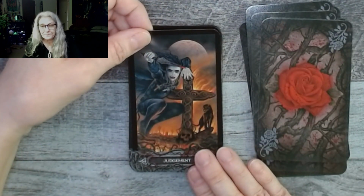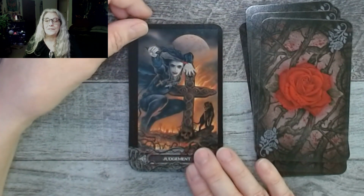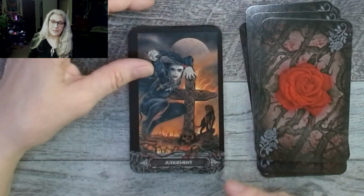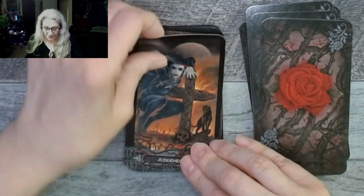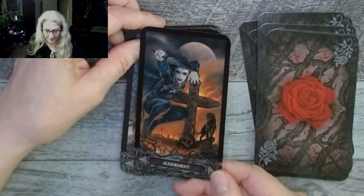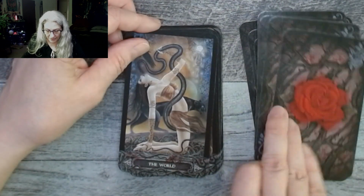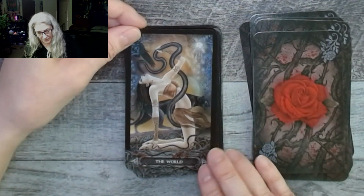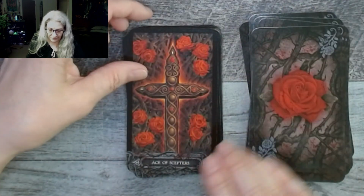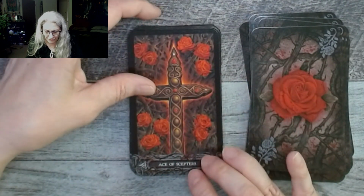Here's Judgment. I have to look up because of the angle I'm looking at, I've got a lot of glare. I'm glad you don't. And here's the World. Wait, I'm going to go back to Judgment. So yeah, it looks like he just came out of the grave, and then the World with the serpent. Ooh, they're beautiful. Now we have the scepters, and they're in the form of a cross. That's really curious to me.